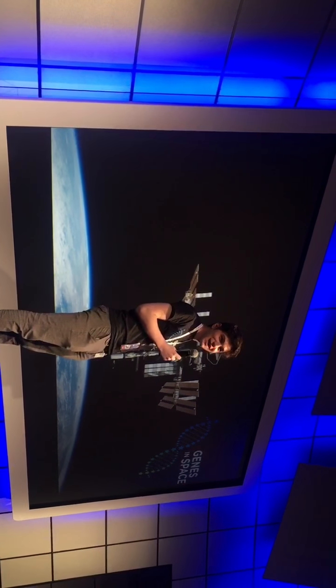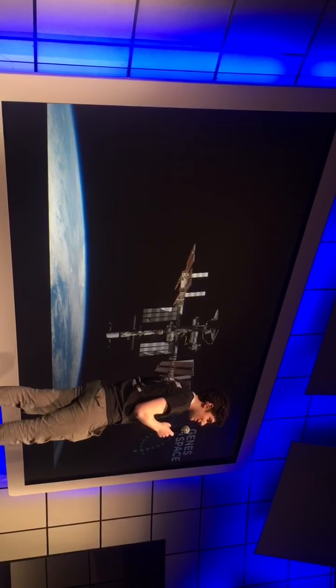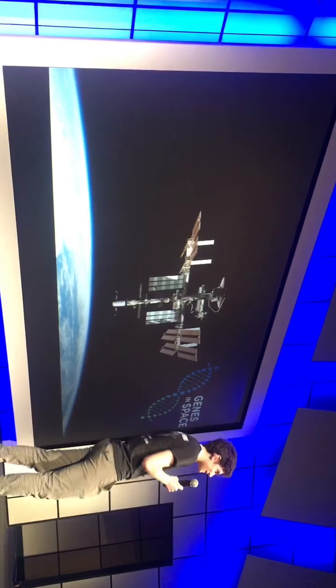Thanks, guys. I'm super excited to be here today. This was my first launch. This is actually my first time coming to Cape Canaveral, so coming here was super cool. I love all of the rockets. They're just like littered everywhere, like no one even cares. So it's amazing to see.